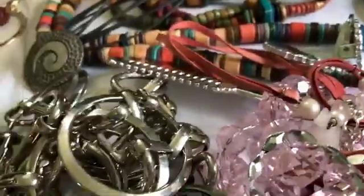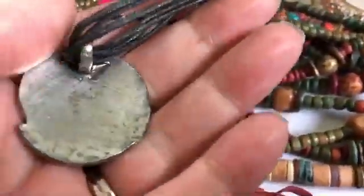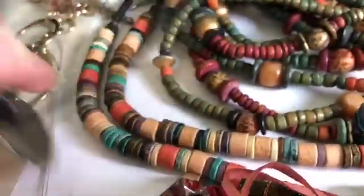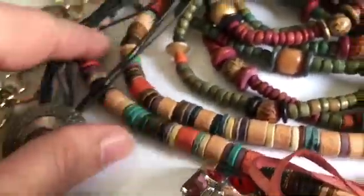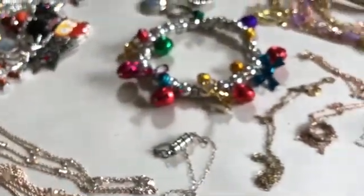But if I chose to sell everything individually, I'd be making money, I think, by the time I was done with this. This is the one that just says handmade in Greece. I think I could probably get at least $15 for that. So I don't know. There's definitely money to be made, and I am excited to see what else is in it.